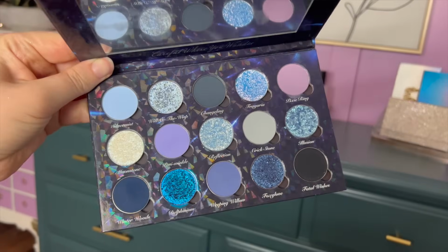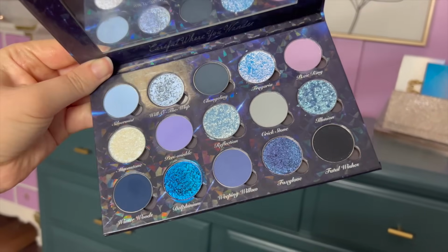So y'all can judge me if you want, because I literally got this palette in the mail yesterday, and that is so unlike me to include it in a video like this, but I already love this with my whole heart. But it is a formula that I already know very well. So that's going to be the Realm of Fairies palette from Beaute Bar and Sassy Fairy. This is just the most beautiful purpley blue palette of my dreams.